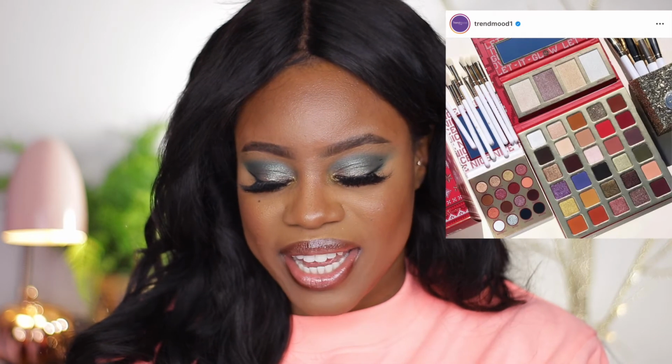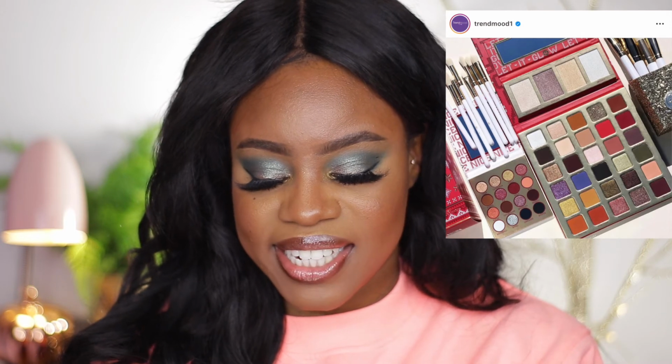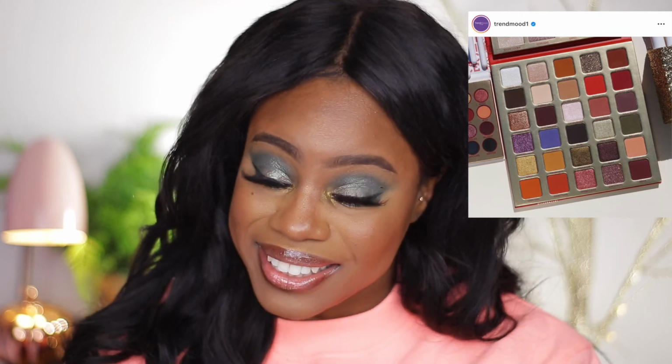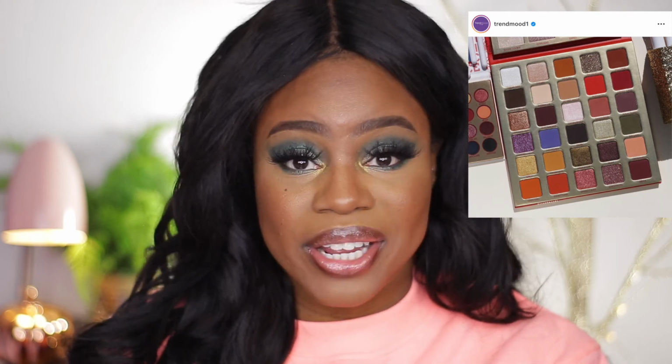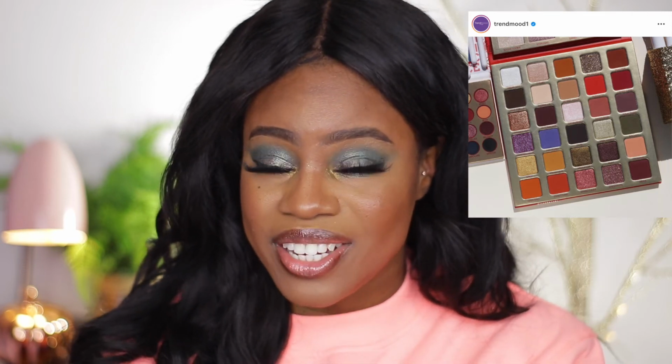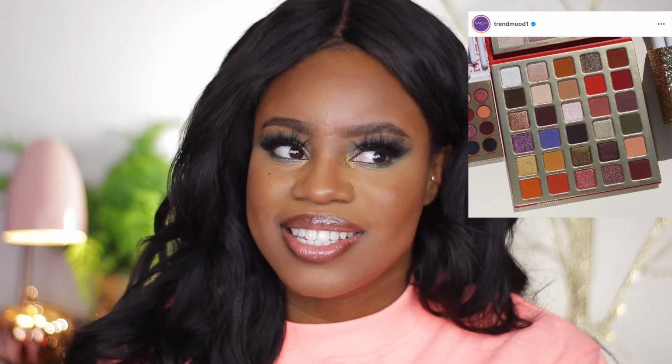Oh, this one, I bought it. BH Cosmetics came out with a holiday collection, I think. Yeah, it's the holiday collection, and I did buy the 30 pan eyeshadow palette. I love me some big eyeshadow palette, so that's the reason why I bought it. It is so pretty. I can't wait to receive it. I've ordered it a week ago and I'm still waiting for it. You know, I live in Canada and sometimes the shipping takes forever.